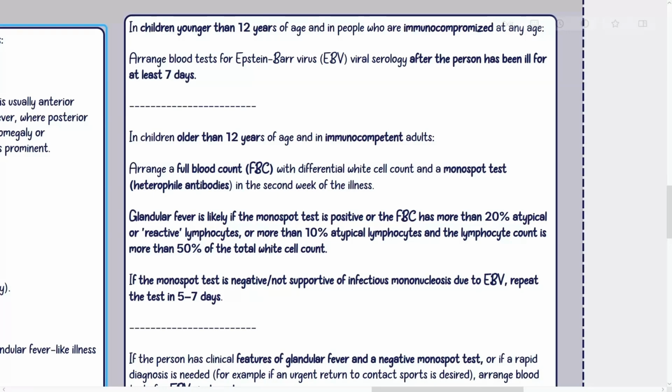Glandular fever is likely if the monospot test is positive or the FBC has more than 20% atypical or reactive lymphocytes, or more than 10% atypical lymphocytes and the lymphocyte count is more than 50% of the total white cell count.